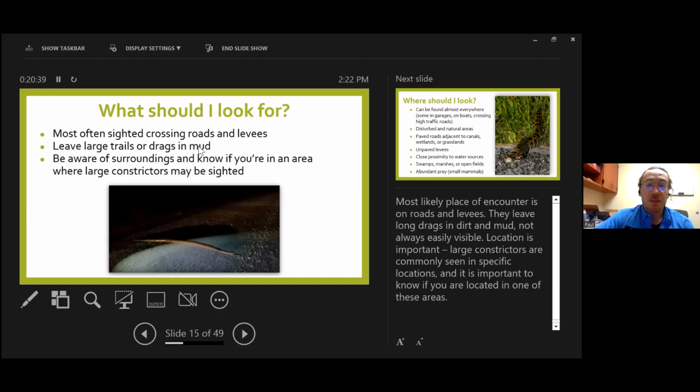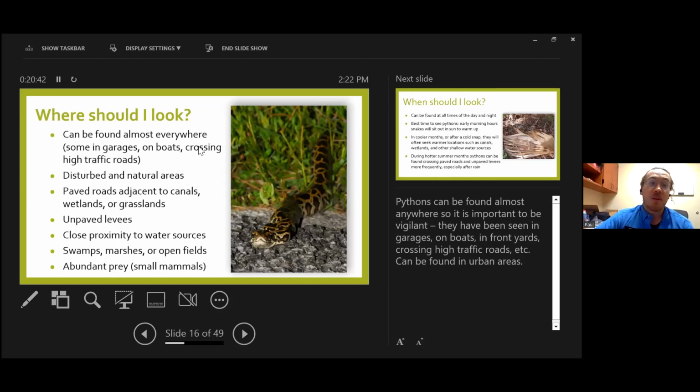It's one of those things where, unfortunately, nowadays, you really have to be mindful wherever you are. They've been found in garages, inside. I think someone found one in a car engine a few years back, trying to stay warm during winter. Grocery stores, a whole lot of different places they can pop up. And a lot of this is because it's a pretty hardy animal. As long as it has close proximity to fresh water, it's going to be all right. They've done well in disturbed and natural areas, whole different types of wetlands, grasslands, temperate forests, et cetera, really anywhere down here in South Florida.